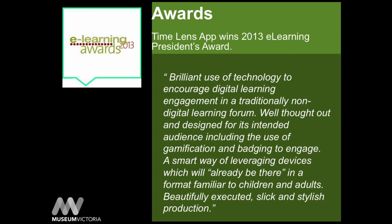Ellie sort of famously said halfway through development that it was crap and it needed to be completely reworked, which was great. And it's a much better thing as a result of that intervention from her. It's just won an award in Australia, an e-learning award, which is terrific and very unusual to win an e-learning award for this type of project in a museum. So we're really pleased about that.